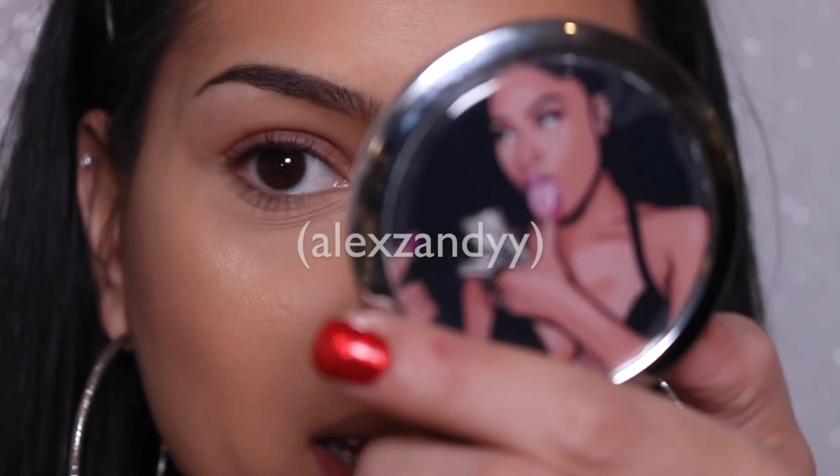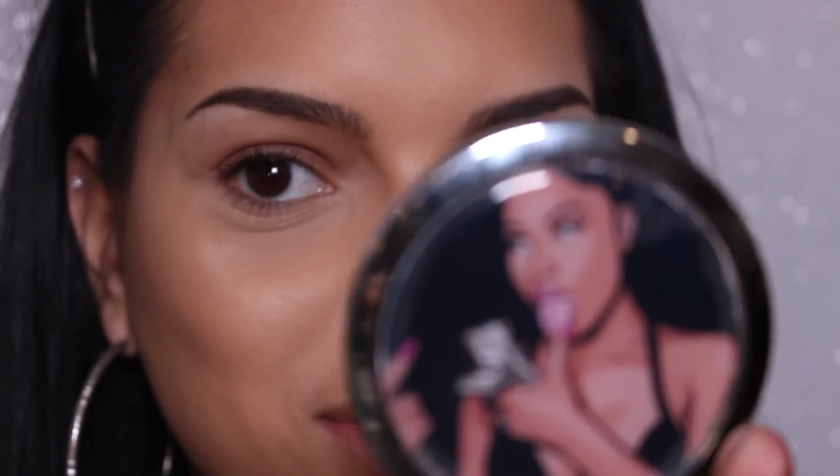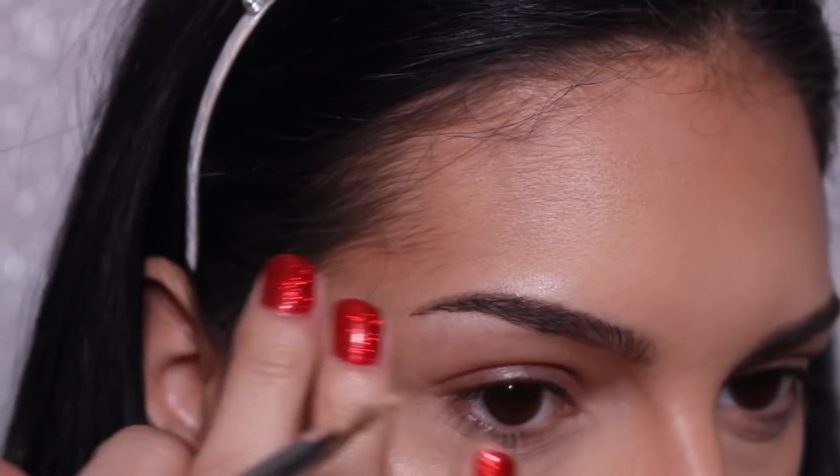But yeah, I'm going to be using my Nikki one to apply my eyeshadow today, so it's so cute. I did my brows really natural today.